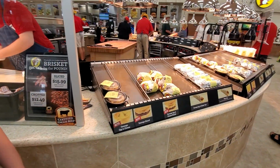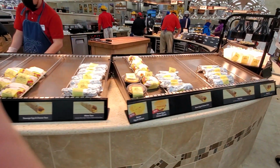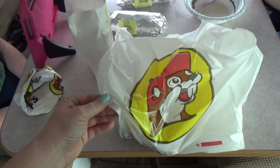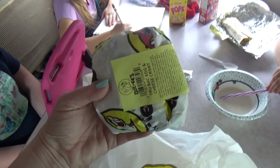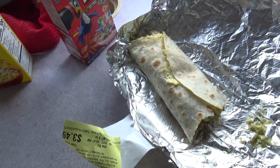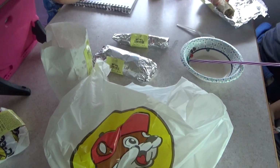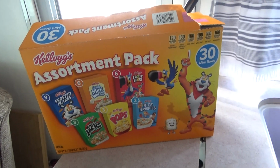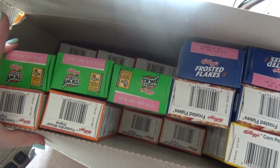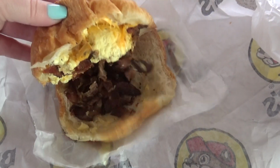Now, on this day, we ended up getting to Buc-ee's a little bit before lunchtime. So instead of the barbecue pork and brisket sandwiches, we ended up picking up some awesome breakfast things instead. So we got some breakfast burritos, some breakfast tacos. Mackenzie picked out a breakfast croissant sandwich. Jackson got a breakfast taco, and since Griffin and Lily aren't really fans of either of those things, they chose to have these cute tiny boxes of cereal with some milk. So we ended up having brunch on this day instead of lunch.